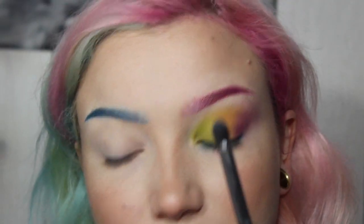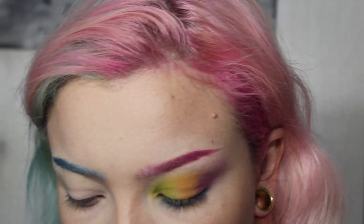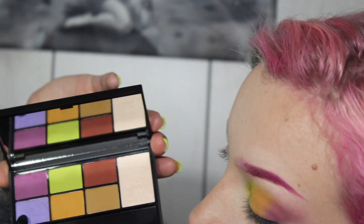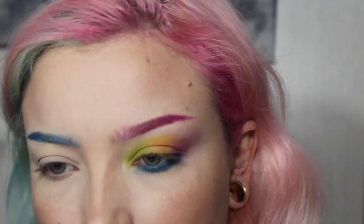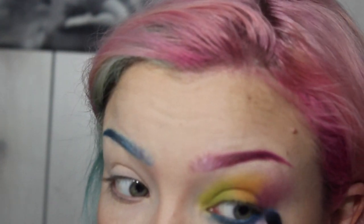I'm going to keep on using this brush right here, and I'm going to go into the shade Sway, which is this one right here underneath Danger. I'm going to pick up that product, and on the outer half I'm going to place that on top of the blue eyeliner.